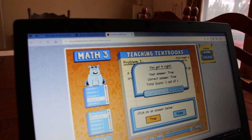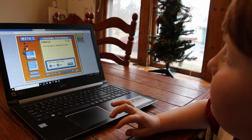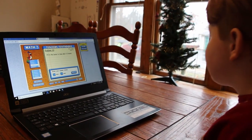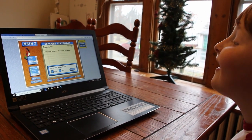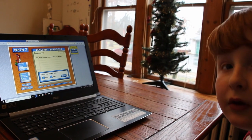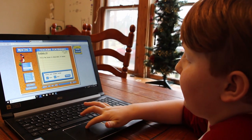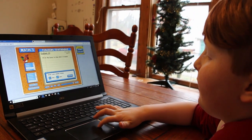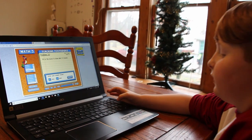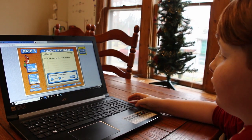You want to keep going? For this next problem, you need to show what the number 19 means. How many what plus how many what? Wait. 110. There you go. Sorry, do 1. Yep. Then it goes to that. How many? What is that? Then 9 ones. There you go. Do 9. Yep. Enter.